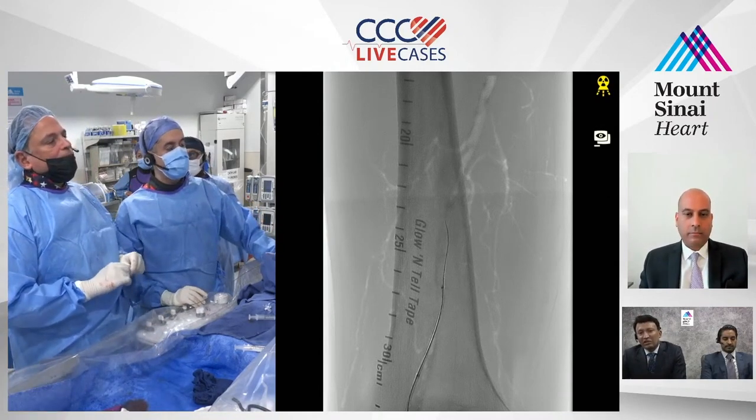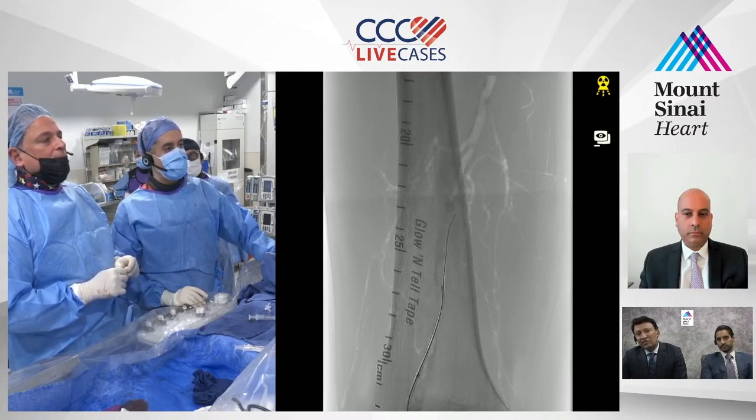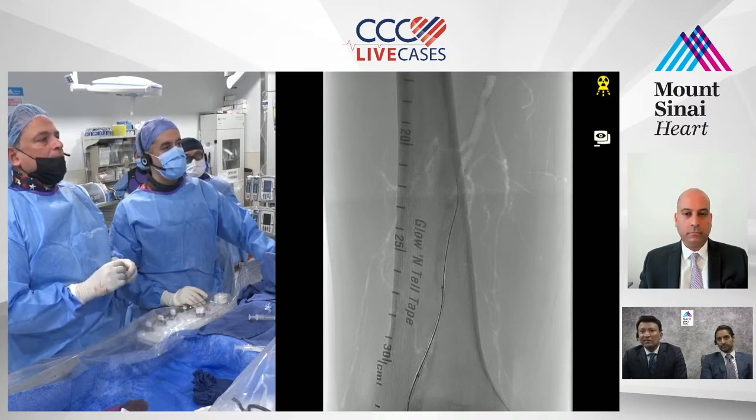That eccentricity, that big calcium chunk we just crossed in the P1 segment. Right. What would you, how would you treat that? I mean, I don't think Shockwave can fix that bend, right?